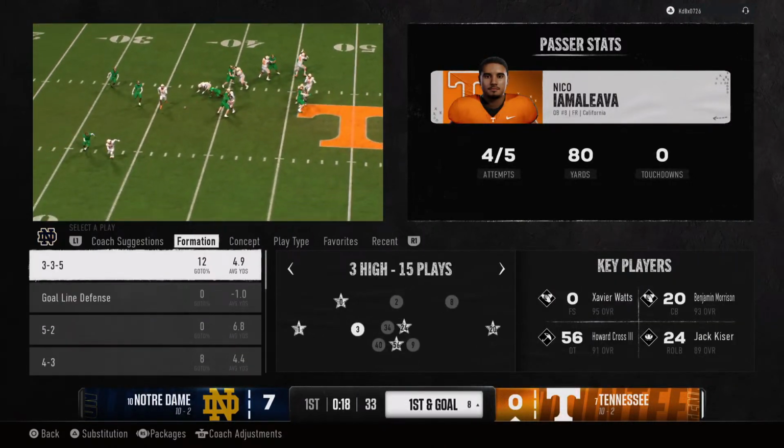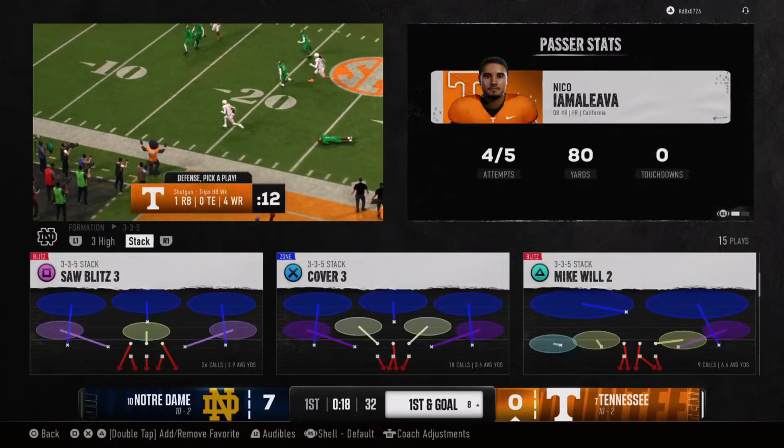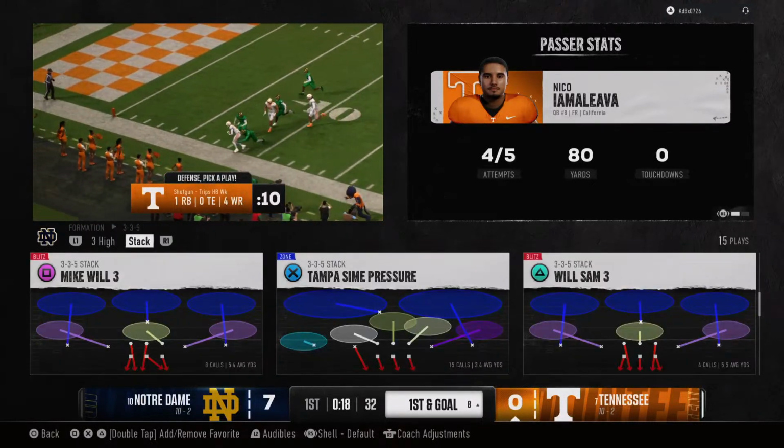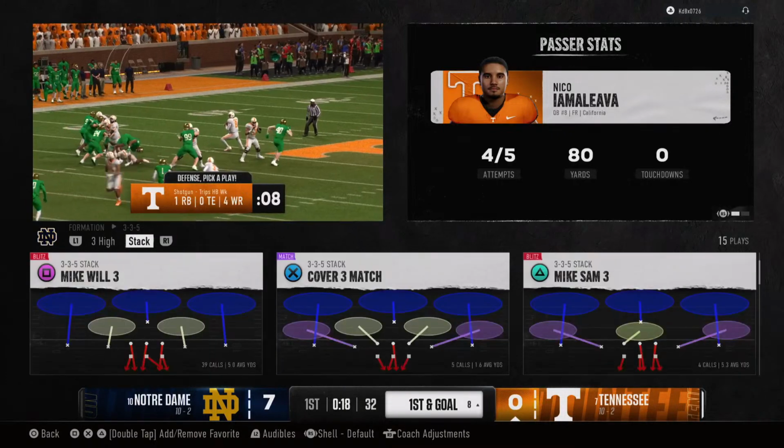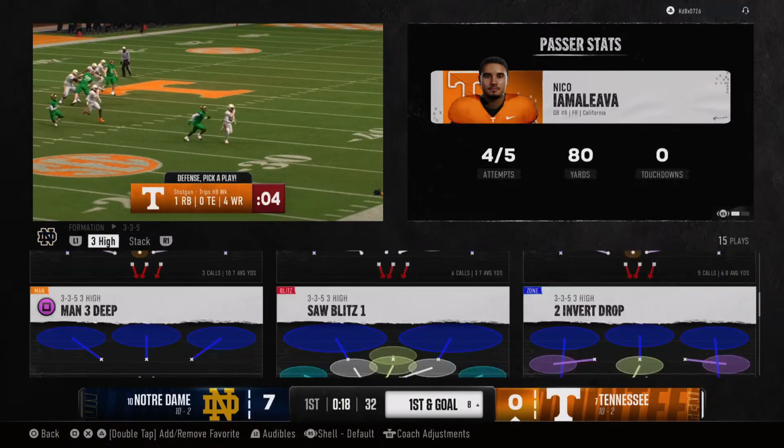Well, it's one thing to hear about how fast this receiver is in the scouting report. You look at him on film all week. The defensive coordinator tells you, get ready, this guy can run. And then the reality comes, and this guy can fly. You see it again here. Nice catch.